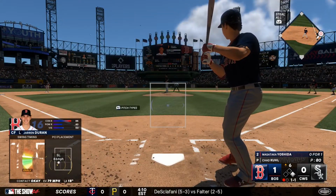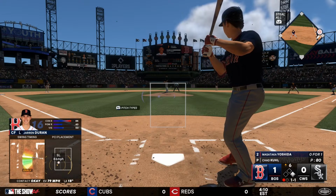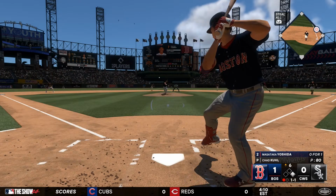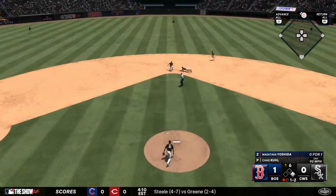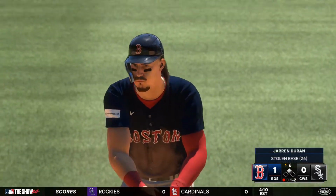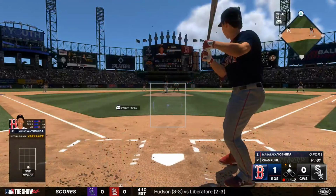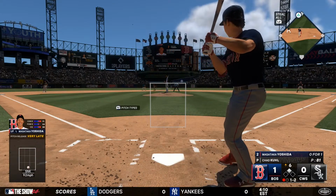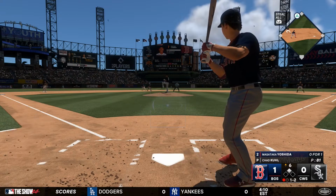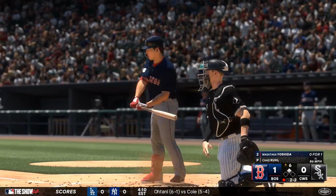Masataka Yoshida up next for the Red Sox. His righty-lefty splits there. Rudder takes off, pitching for a strike. And that's a stolen base, not even close. And that one is inside.